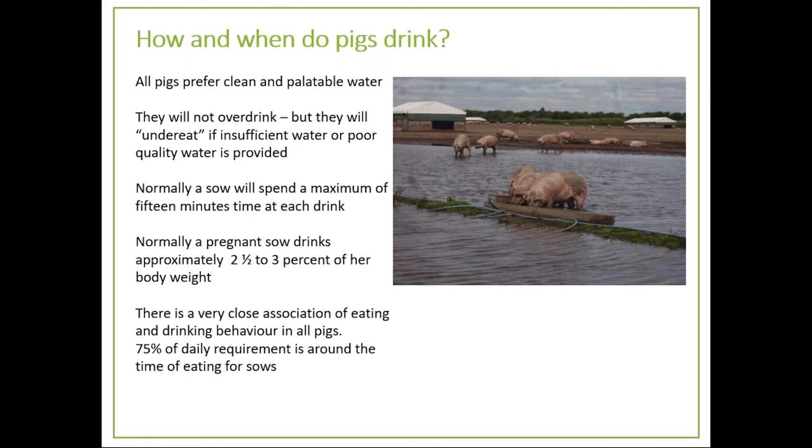If we supply water, pigs will not overdrink. There is sometimes a farmer belief that a good supply of water actually will encourage them to overdrink, but that's not the case. And certainly, if insufficient water flow or the quality of water provided is not good enough, because of the very close association between eating and drinking in all pigs, you will find that the pig will actually undereat if it's not given enough water.